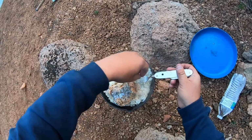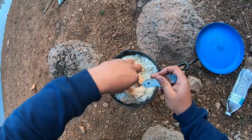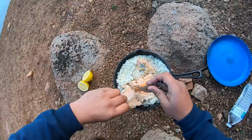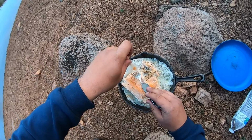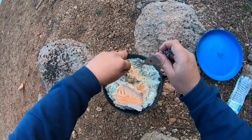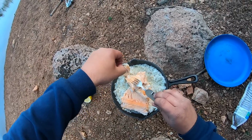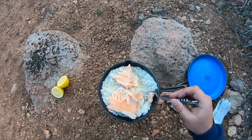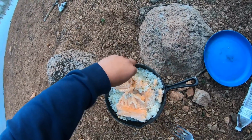Go ahead and pull the bones out. It should just fall right off. And what you do with that, you just toss it out there. And there we go. That's how you do it. Fresh trout and rice, right on the lake. Make sure to get all the bones out.